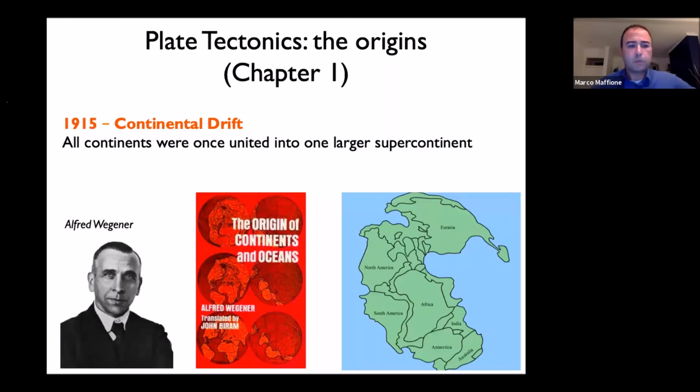And this guy was a German scholar. He was interested in natural phenomena, and he realized that if you put together all the continents that you can see today on the planet, they fit pretty well together, and they can describe a larger landmass. Alfred Wegener called this landmass Pangea. So it's a supercontinent. And he mentioned that the continents can drift around the globe, and he coined that term as continental drift.